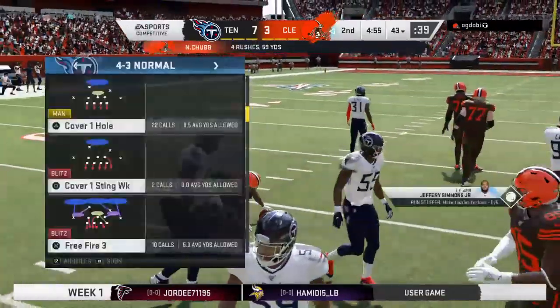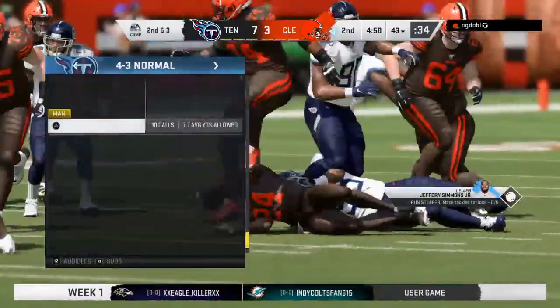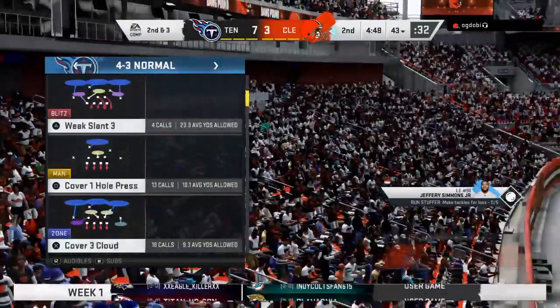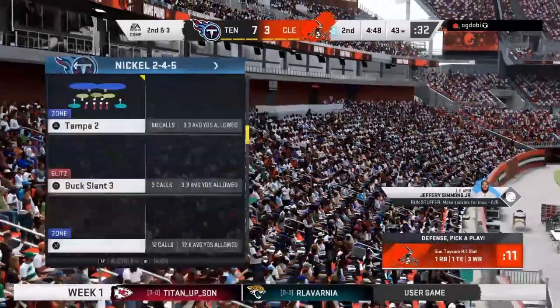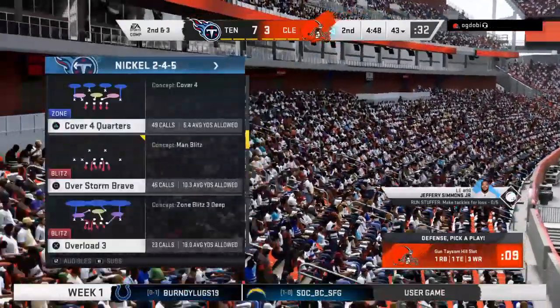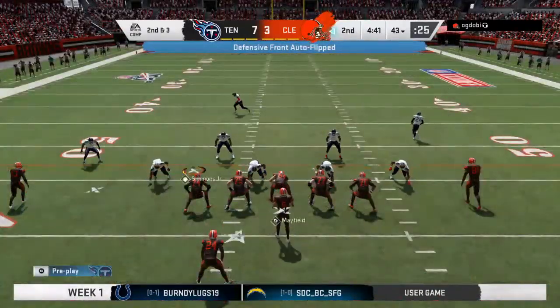An opening for Chubb on first down as he dashes forward for about 7. It's a 7-yard carry to set them up with a 2nd and 3. Brings up 2nd and 3 at the 43-yard line. A good run got 7 on first.